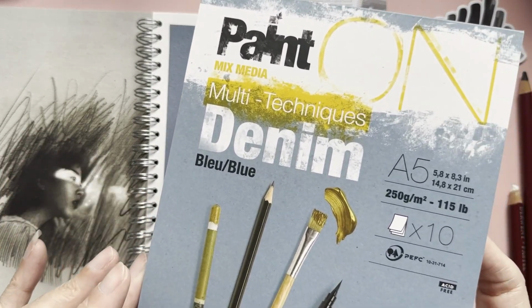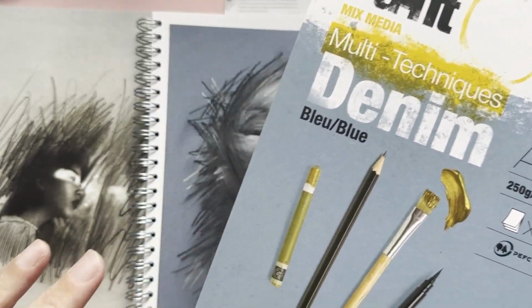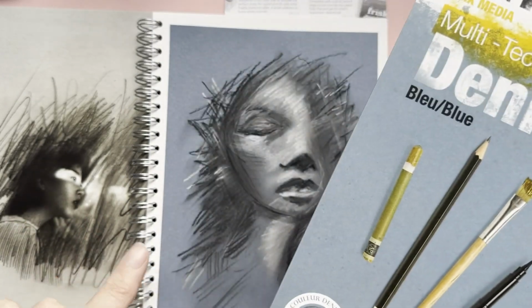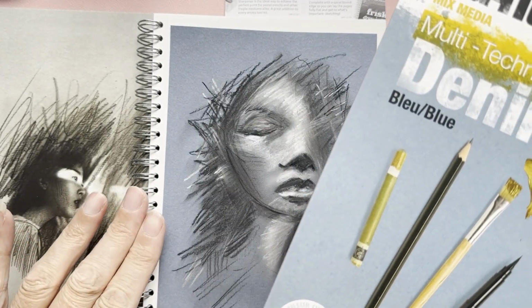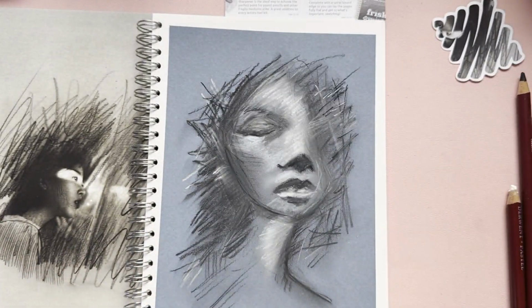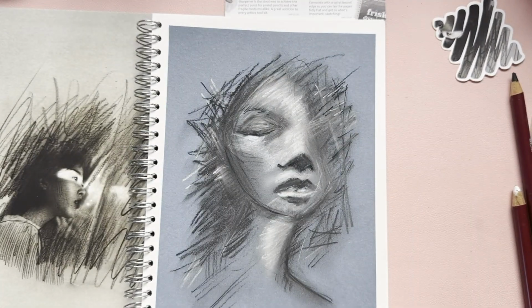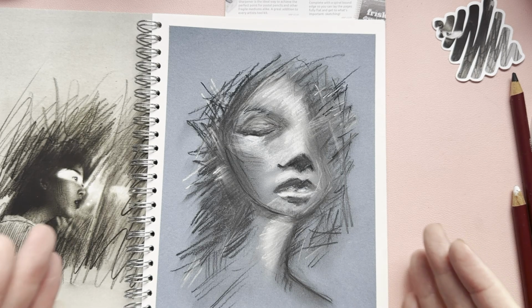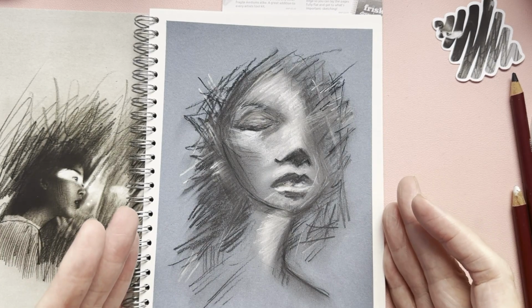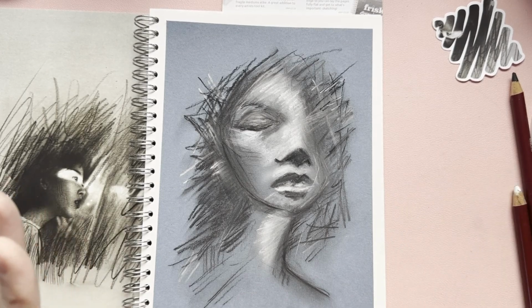So I really wasn't feeling the white paper to work on, and I kind of wish we'd got some tinted paper in the set rather than, as lovely as it is, this sketchbook. So I broke out this denim paper, which is perfect for charcoal and pastel as well. So yeah, grabbed some of that out, and this is what I managed. I was quite happy with this. It's not perfect, it's definitely not that, but it is an attempt.